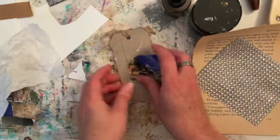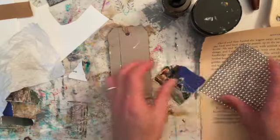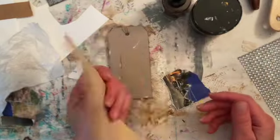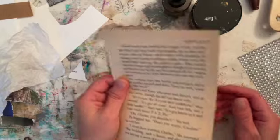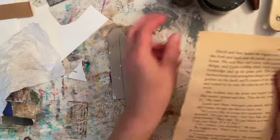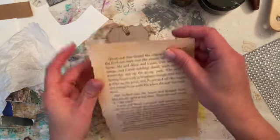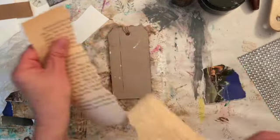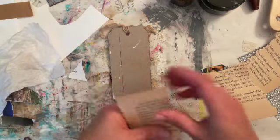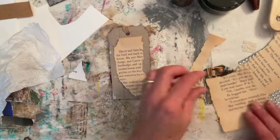So last episode we did this tag, so I'm going to use the back. And I chose this, it's Laura Ingalls, a really old Little House on the Prairie book, so I thought I'd put that down first, maybe. So anyway, let's just tear some book pages.